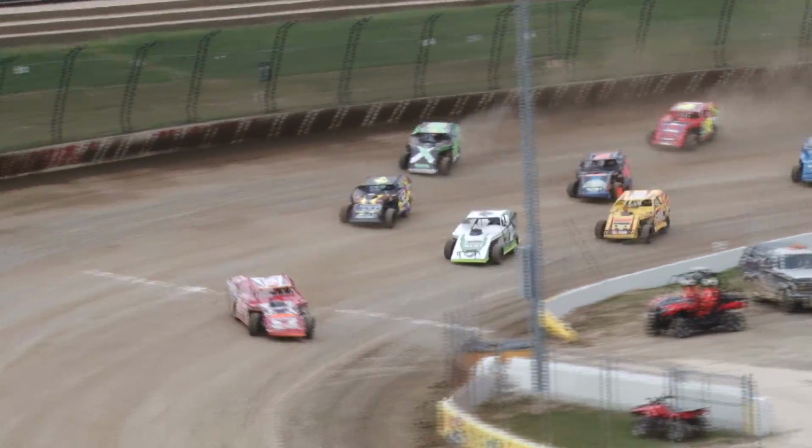Trent Young, trouble. Oh, Carlos Yaramillo sideways. Brandon Vaughn paid the price by checking up. We stayed green. Couple drivers paid a hefty price, and Trent Young's going to lead it.